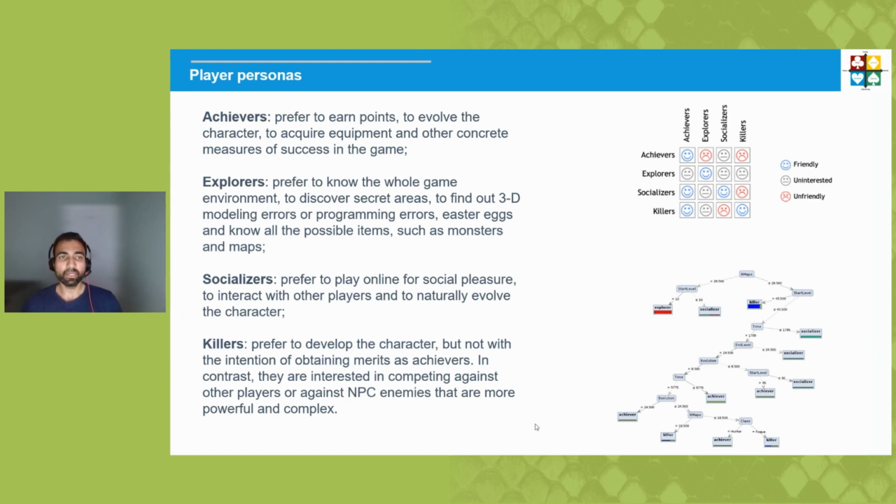Some people are very helpful and want to help, and there are explorers who prefer to explore the various parts of the game. Socializers want to play with different players, and killers just want to play quite aggressively in the game. They also tried to identify which players can play along with each other, because it's a multiplayer game. And they had a relatively simple heuristic-based decision tree to classify the players into various personas.